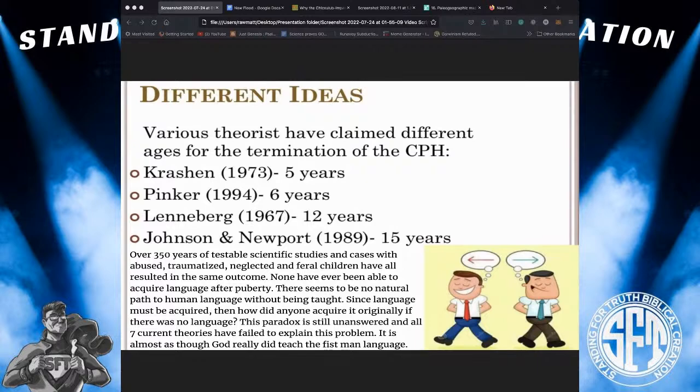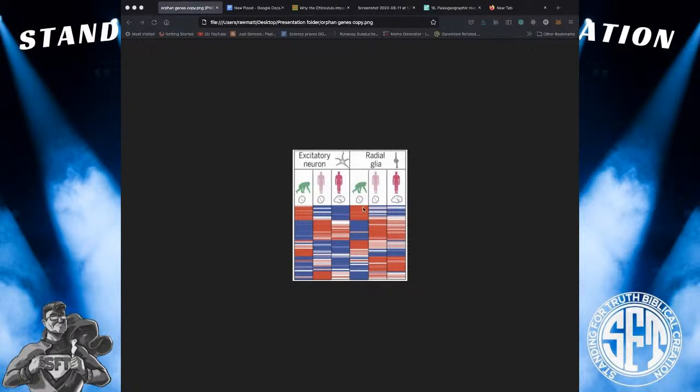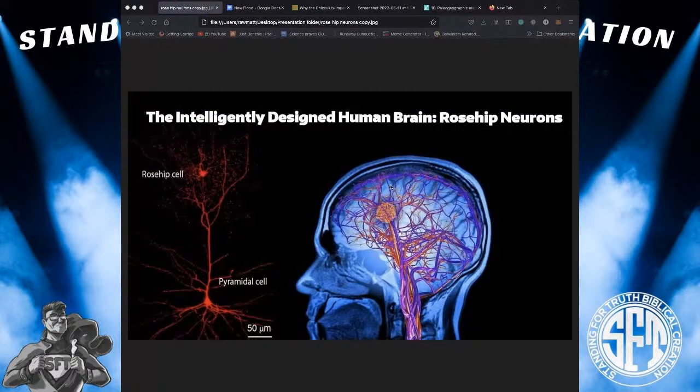And after 350 years of working with feral and neglected children that never learned language before puberty, they still can't teach them language. So how would it be possible for an adult to learn language, to pass it on, when they can't learn it? It's really that simple. The brain is very unique, though, because when we look at orphan genes, we find in the human brain it's very concentrated, and it's not in the brain of chimpanzees. It's actually in their skin, and the neurons are in different places. We find that only humans have rose neurons in the brain. It's not in primates.